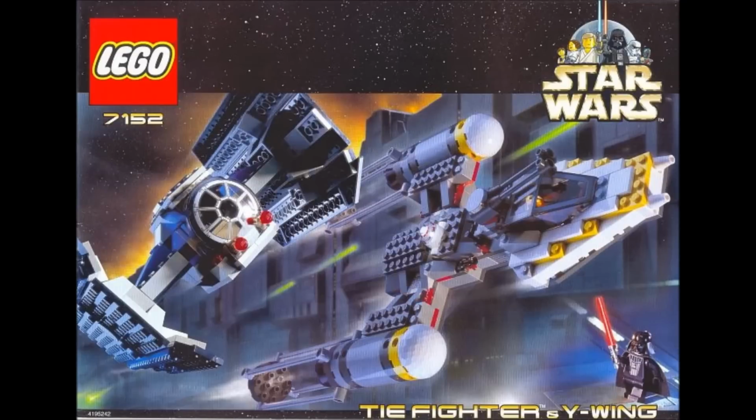Alright, also we got the re-release of the TIE Fighter and Y-Wing. I think they just changed the piece count just a tad bit, but nothing really different there.